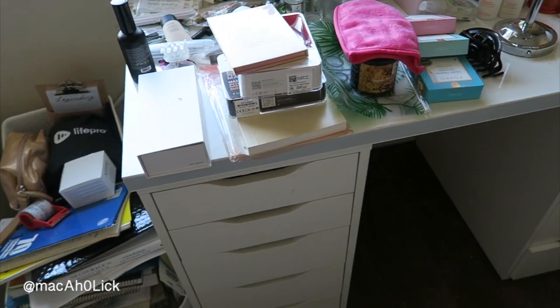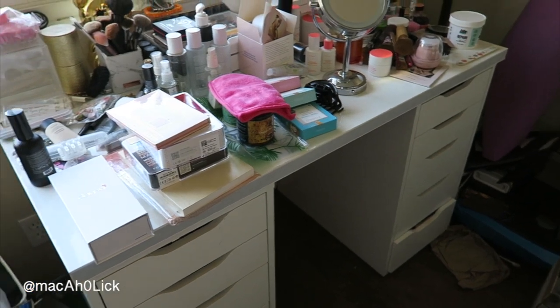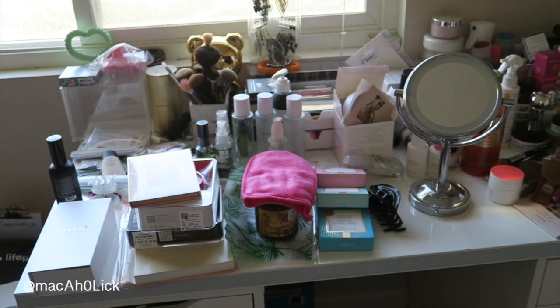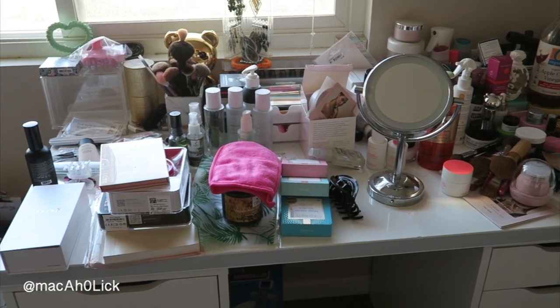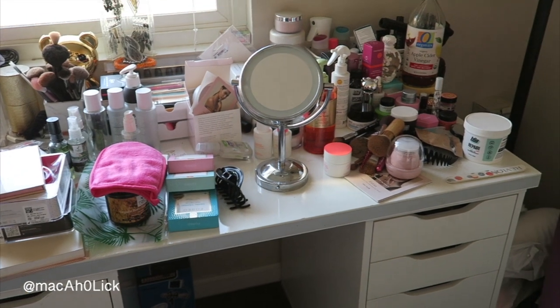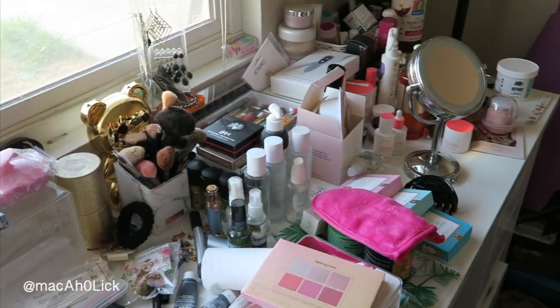We are getting started here with the top vanity table. As you can see, this was not staged. It really was like this for like 2 months. So let's get to cleaning. I hope y'all enjoy the video and stay tuned for the intro to my Declutter series.